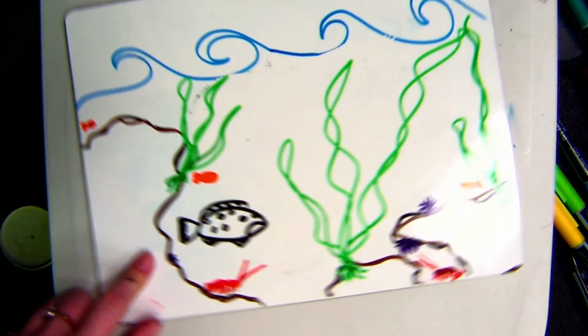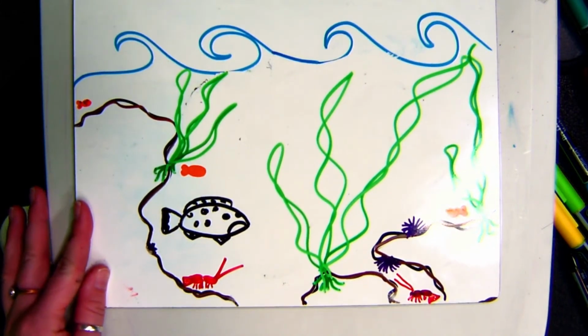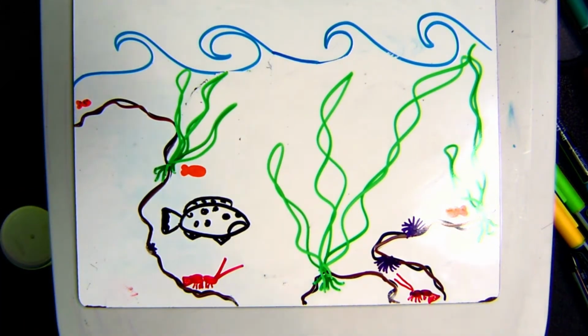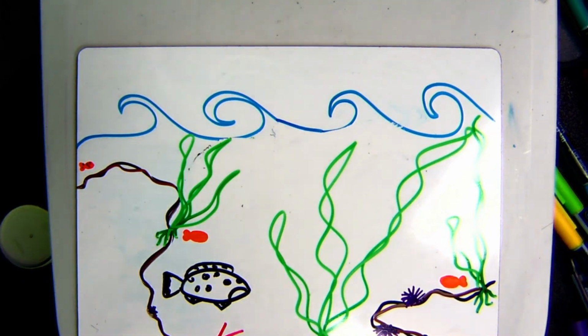Sometimes there's a lot of critters hanging out in the kelp forest that you might have to look a little bit harder for. All right, now last but not least, in these last minute and a half of class, we're going to add the stormy weather. So I'm going to look to where I put my black marker a minute ago. Oh, found it. I'm going to draw rain clouds.